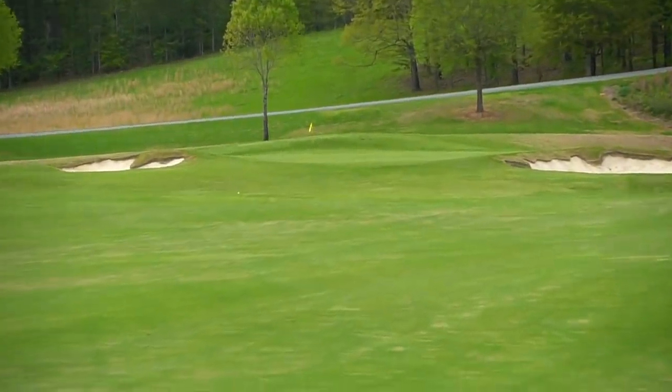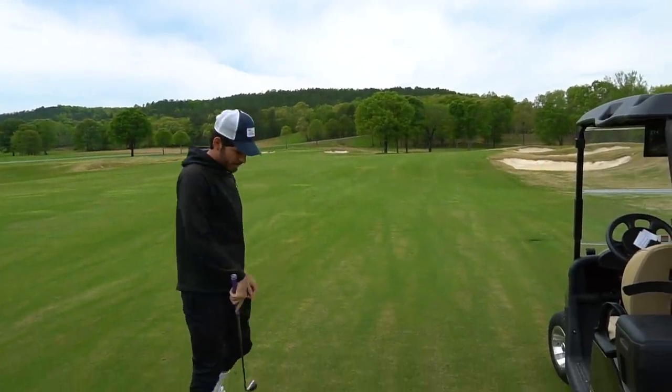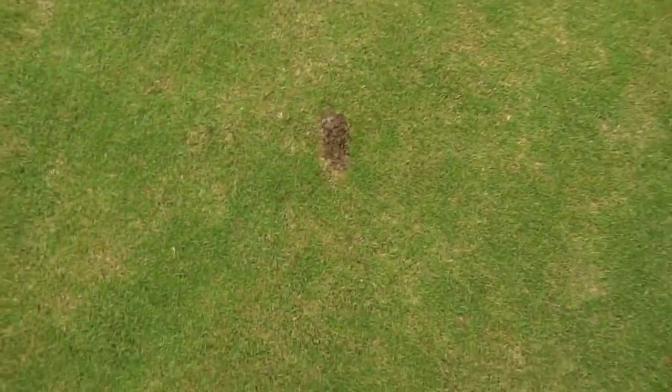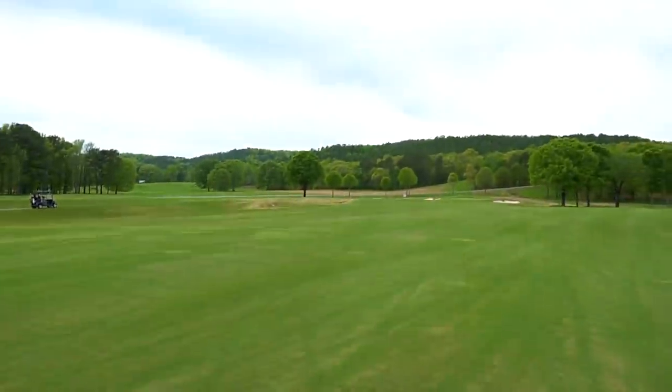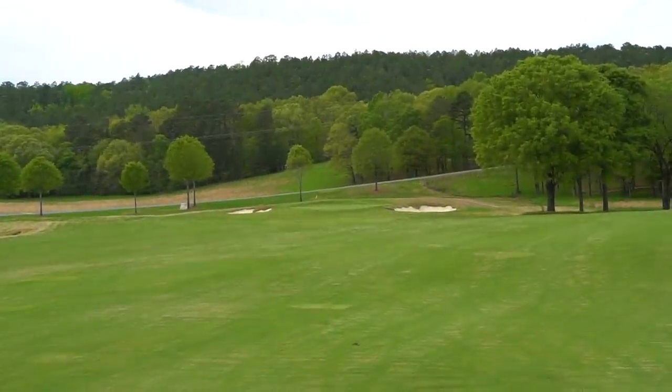I mean, I'll take it. I'm still gonna get up and down for par. See, that's the problem. You can't. Your tempo is so messed up, and my tempo is not even there right now. Okay, look at this. See that divot? That's aimed over there. And look where the ball went. How did the ball go over there? It's not making any sense.